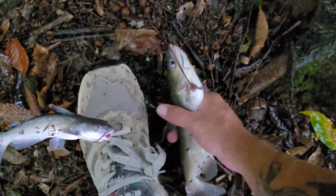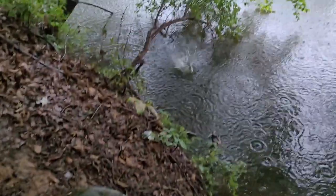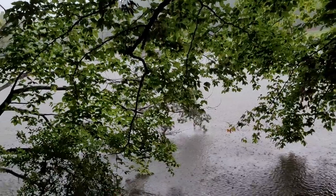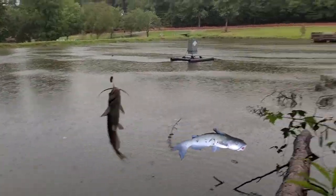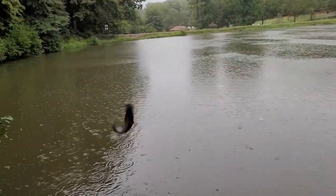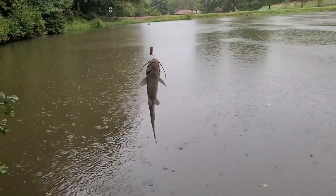Nice little channel, about 13 inches long. And we have caught another channel cat. I moved down here to this log. There's the wildlife feeder. There's my grub still on there, that's good. Smallest one, it's the 5th one already. Get them back.